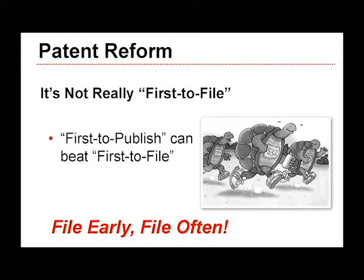Now we have, as of just last month, March 16th, and I can't tell you how many patents I filed on March 15th, but March 16th we went to a first to file system, at least in name. And I'll talk about basically why we're actually more of a first to publish system than anything else. But basically now we're in a first to file. So the basic bottom line is file early, file often.